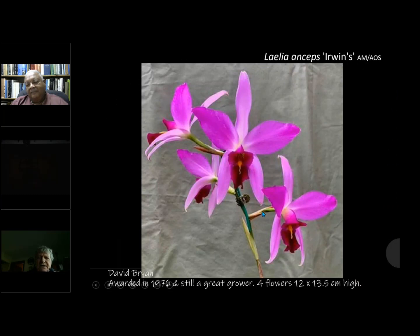Lilia anceps 'Irwin's' AM/AOS is one of David Bryan's plants. This is a plant that's been around for quite a while. It was awarded in 1976, so it was probably around a long time before that. And as you know, Lilia anceps is one of the cattleyas that have big, long inflorescences with a cluster of flowers at the end. Beautiful color, usually fall blooming. A little late in the season, I think, but still it's gorgeous.